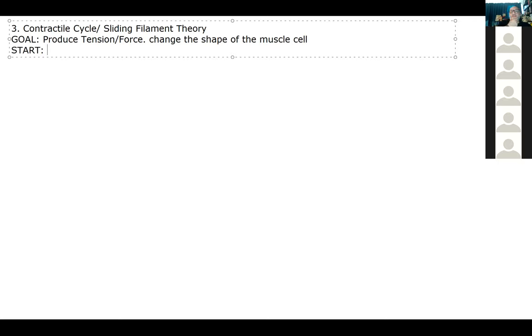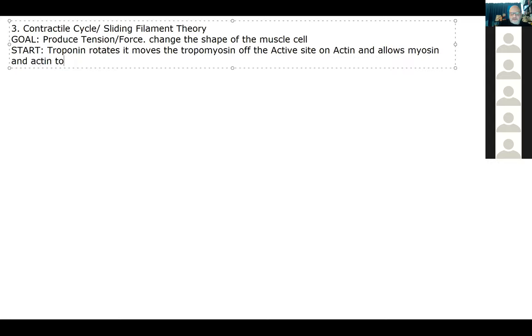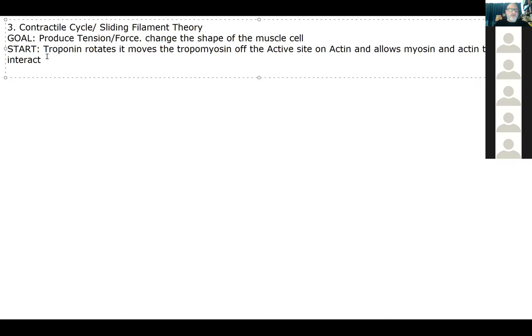Right, why is actin able to bind to the myosin? Or more specifically, the myosin bind to the actin. Because remember, it's the myosin that moves. Because the troponin moved out of the way. Well, the troponin moved the tropomyosin out of the way. Exactly. Troponin rotates, and when it rotates, it moves the tropomyosin off the active site on actin and allows myosin and actin to interact. Excellent. So that is our start, because that is what basically happened at the end of step two, and therefore is the beginning of step three.